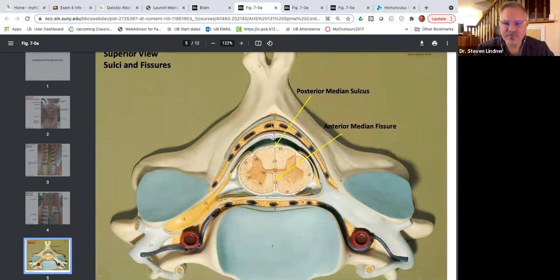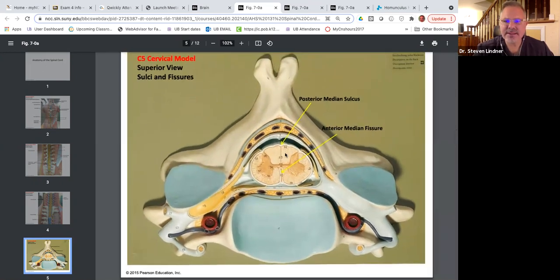Here is a cross section of the spinal cord, and we can see that the spinal cord is protected by the vertebrae. This happens to be a cervical vertebrae because we can see the bifid spinous.